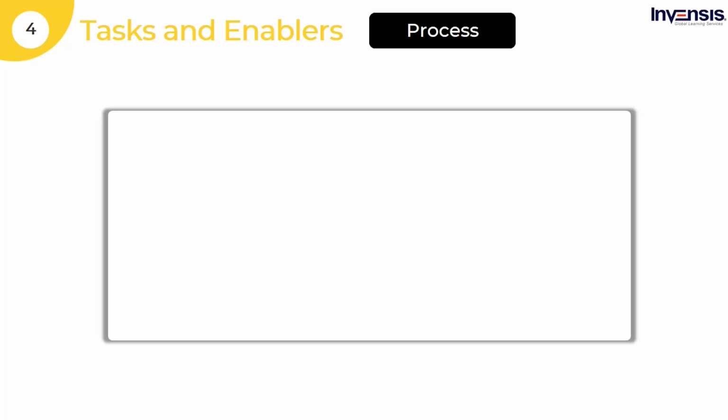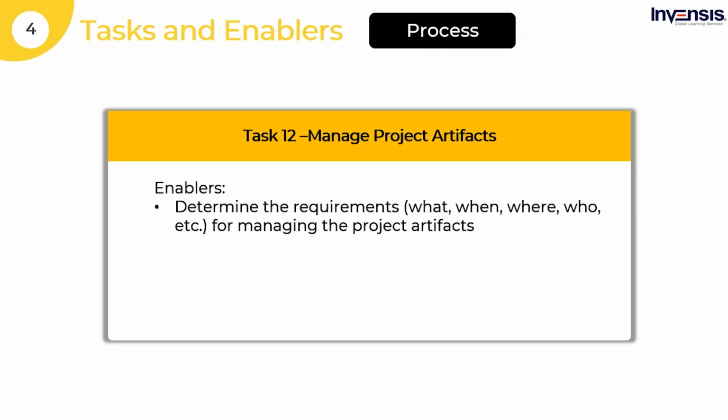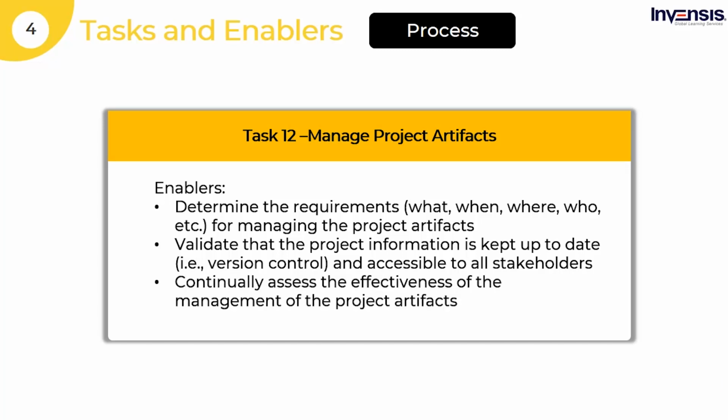The next task is to manage project artifacts that include enablers like determining the requirements for managing the project artifacts, validating that the project information is kept up to date and accessible to all stakeholders, and continually assessing the effectiveness of the management of the project artifacts.